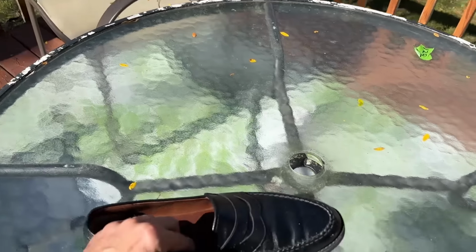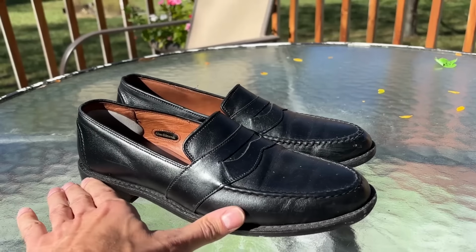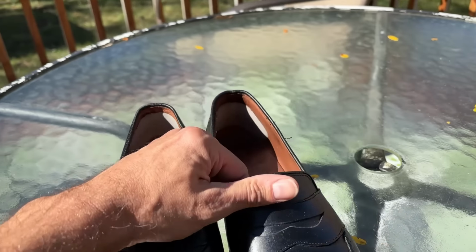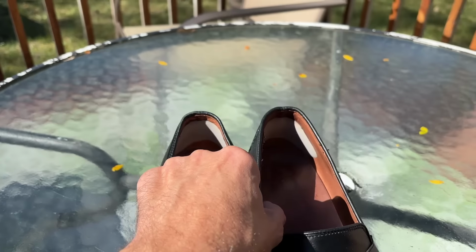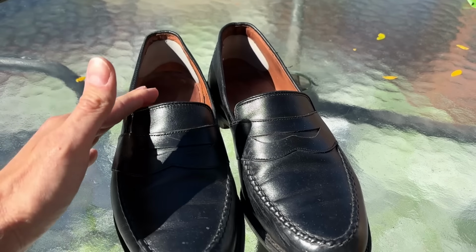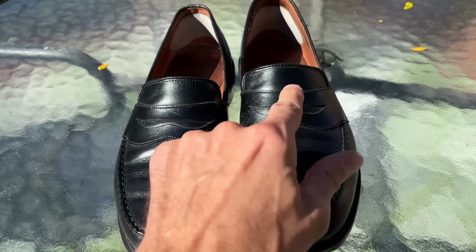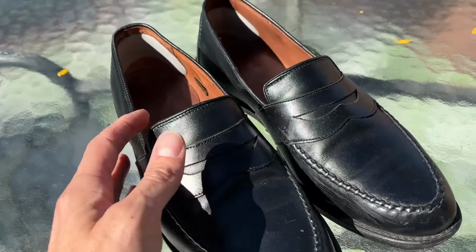All right, I wanted to bring these outside because the sun is behind me, and so it just shines off this beautiful leather. So this is a pair of Allen Edmonds Randolph penny loafers. Now, if you are doing your research on eBay, you'll notice that the Allen Edmonds Randolph style has a few variations of it. So there's the penny loafer. You'll see some that have tassels here. You'll see a horse bit. This penny loafer, though, look at the condition.